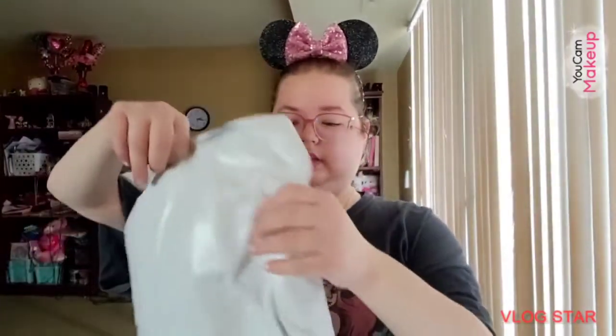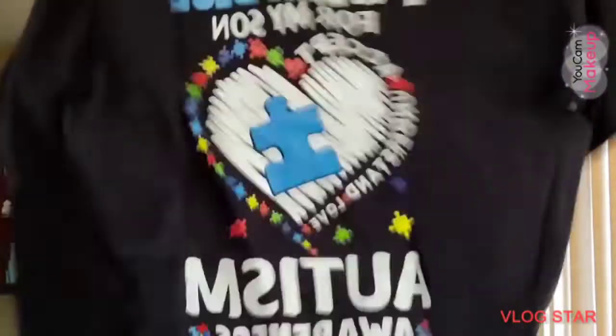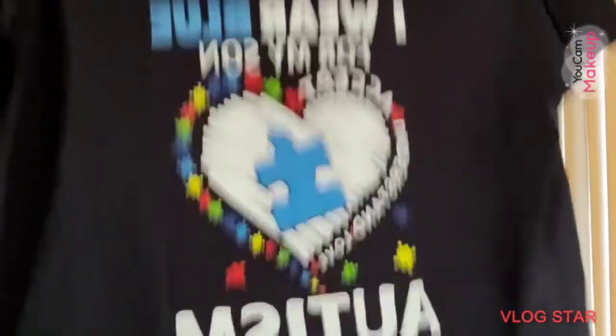Okay, so I showed you that. Then I didn't open this one yet, but it's a shirt, I think. It says, I wear blue for my son in autism awareness. So it's kind of like the shirt I already have, except this one says for my son. So I got that one.